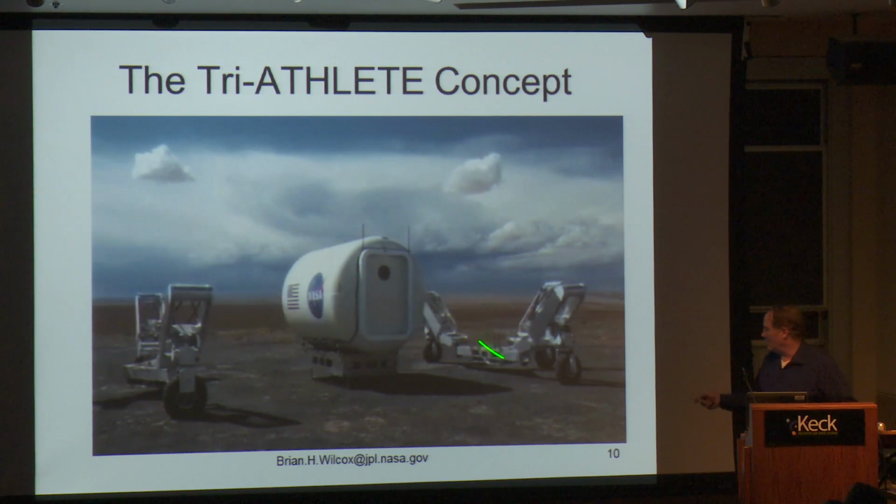So the number of athlete vehicles doesn't have to equal the number of habitats. You can have a much smaller number. Typically, the life cycle of a pressure vessel like this is it comes down to the planet's surface as a pantry full of provisions, and then gradually you eat your way through the pantry and it becomes fresh living space, and then eventually you fill it up with garbage and you abandon it on the surface.